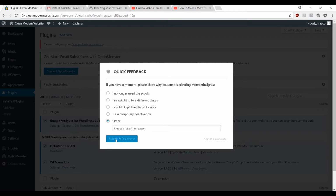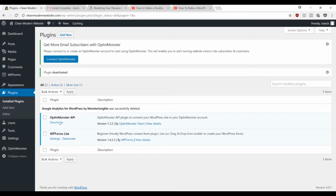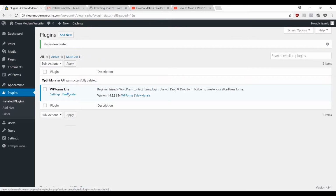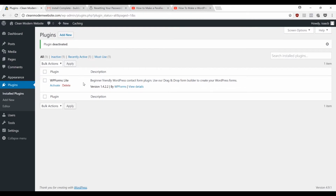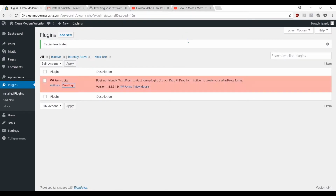So you want to hit that. Get rid of that. We don't need it. And we don't need this one. I don't even know what it is, to be honest. So you're going to get rid of that and hit OK. And I'm going to give you some much better plugins than what initially comes with it. So finally hit delete there.